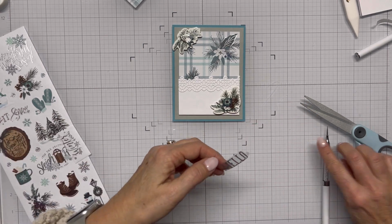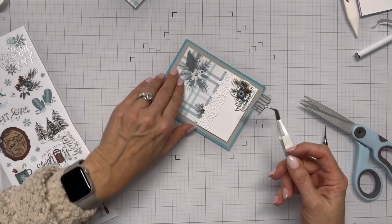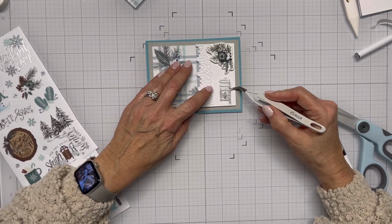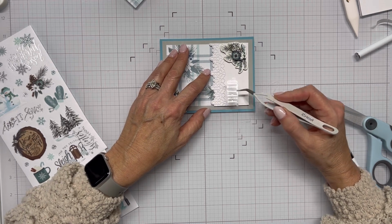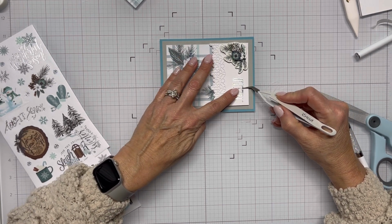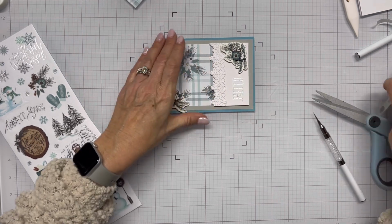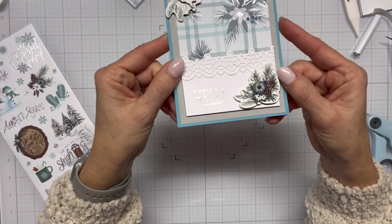All right, so I've got this here. And hopefully this will show up all right on that white paper. Let's see what we can do. Get this lined up. I think that'll be all right. I wasn't sure how well it would show up on there.